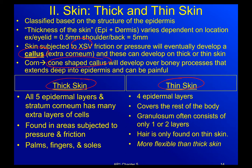Something else with thin skin, it is more flexible than thick skin. I can take the back of my hand and pinch it and make it into kind of a tent. Try doing that with the palm of your hand. You can't, because the skin in that area is not that flexible.